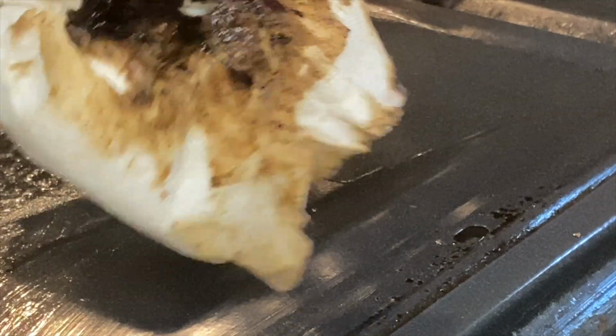So what you're going to need is definitely some paper towels. We're not going to put water in here. We're just going to wipe it down first, get as much out as we can, and then we'll come back in with a wet cloth.